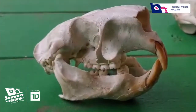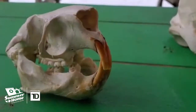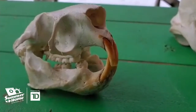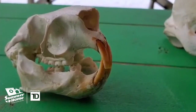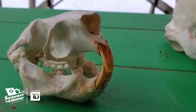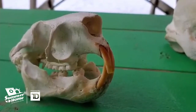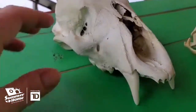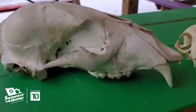So we'll check back in a little bit and talk about those big orange teeth that you can see right in the front. A lot of people think of beavers when they see those teeth, but it's not just beavers that have big teeth like that. So we will see just why they're orange when we go actually meet one of our porcupine friends that live here at the center.